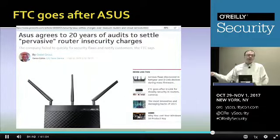Oh, and ASUS. ASUS has miserable security. The FTC got after them. ASUS agreed to be monitored for 20 years. I won't go into the details. Suffice it to say, if your security is so bad the FTC notices, it's pretty bad.